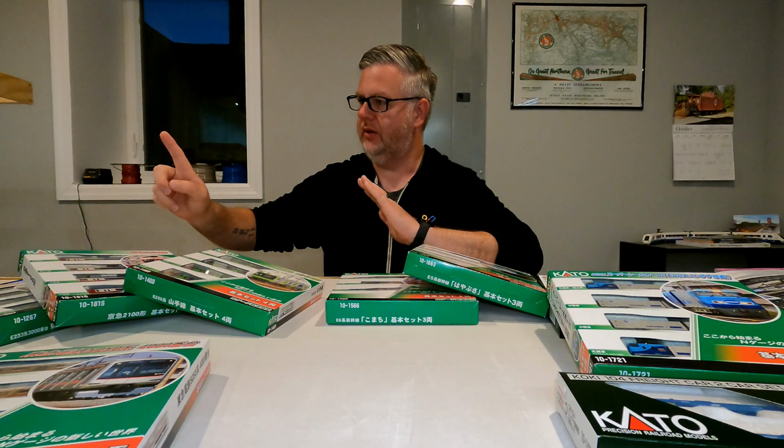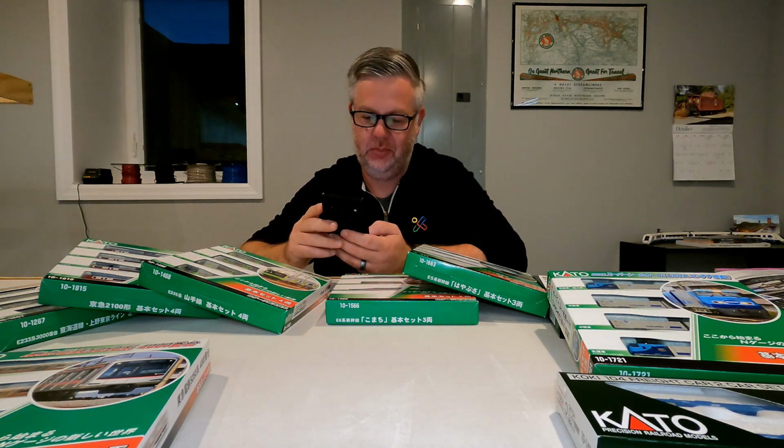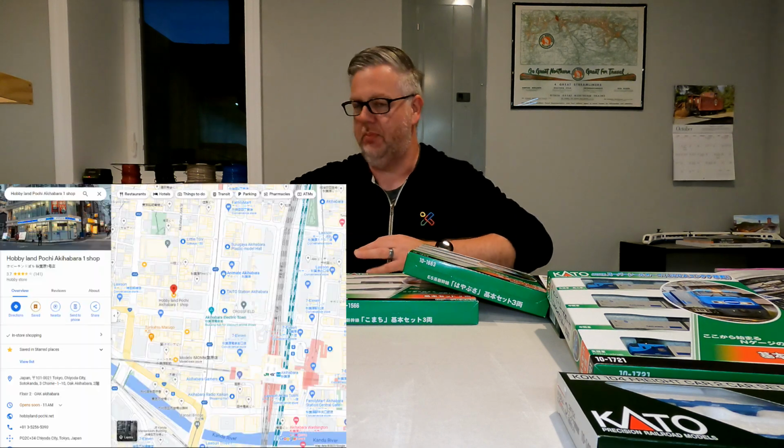Alright, so those two Shinkansen and these next three I got from, I even need to double check this one. This was Hobbyland Pochi. This is in the Akihabara district.